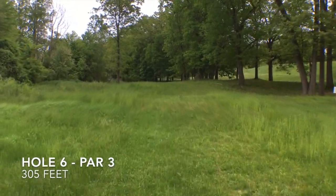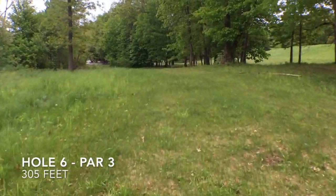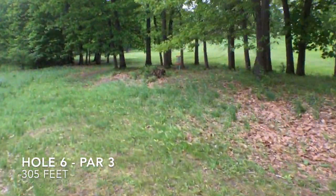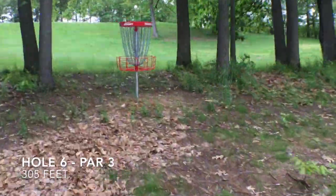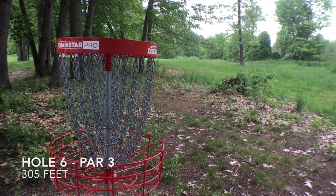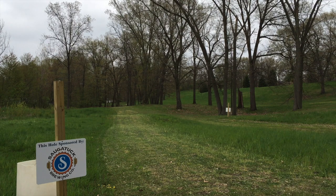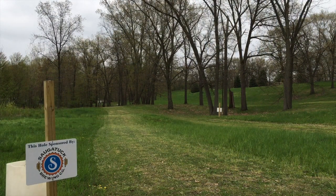Headed into hole 6 now, par 3, 305 feet. This one does not have a Mando, although he probably could include one on that left tree there, maybe to take away a real hyzer forehand. That'd be a good Mando. And so we're just attacking this basket on the right side. Pretty much just get it there any way that you feel comfortable with. Again, this hole plays a lot farther than 305. A lot of these holes, like even the 289-foot hole from earlier, play much more than that 289. I think he needs to recalculate that. That was a big grunt right there. So you were throwing with power there, yeah, absolutely.